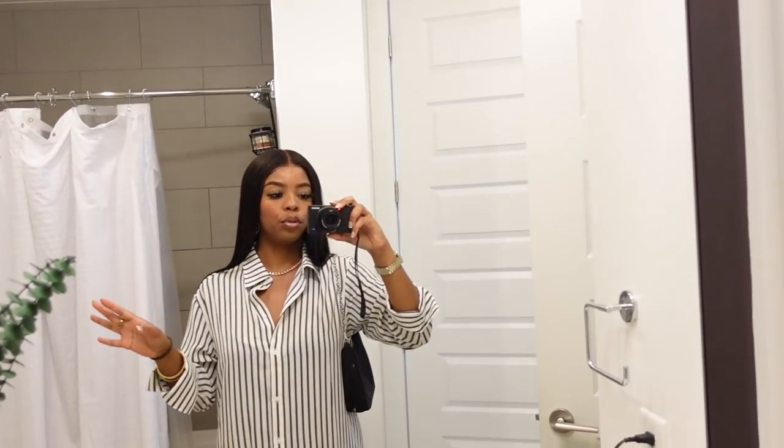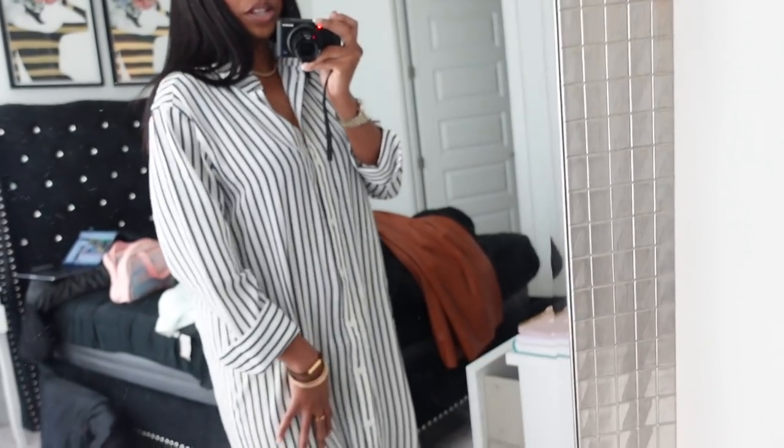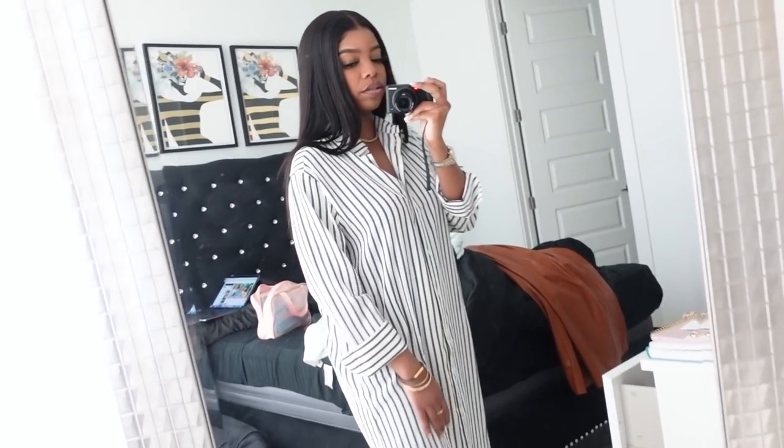Let me show y'all a full overview of the dress. Y'all, my room is such a mess, but y'all not gonna judge me because I just got back from a trip. This is my dress. But this dress, such a vibe.